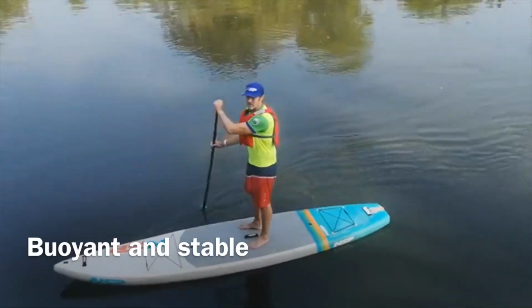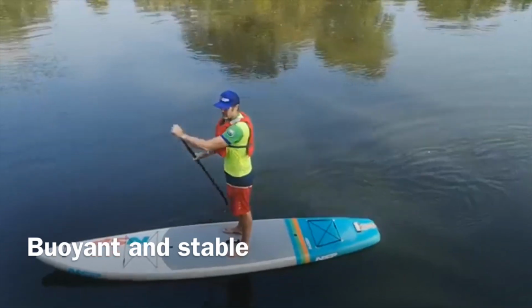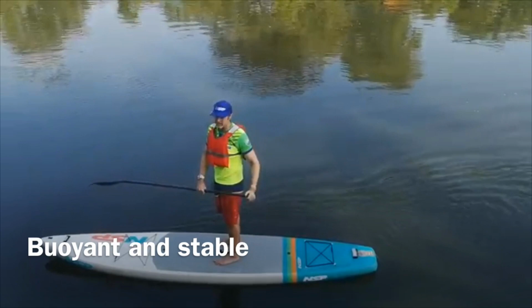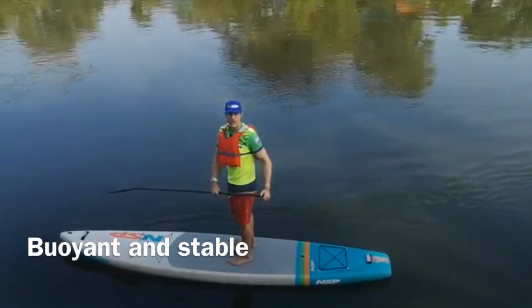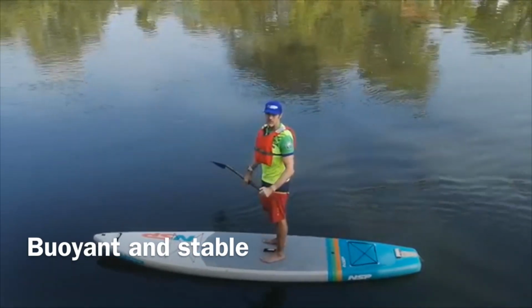The next thing is regarding the buoyancy of the board. It's a big board, it's 12.6. If somebody gets into difficulty or there's a child that's tired, I can very easily put them on the front of my board and paddle with them on the board. It's got huge amounts of buoyancy, and that makes it great for teaching.